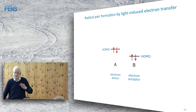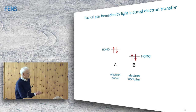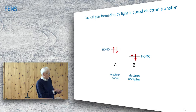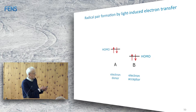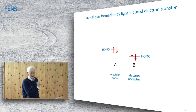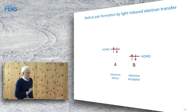So just a moment to think about what this electron transfer reaction really is. So if we think we have a pair of molecules, A and B, one of which is going to be an electron donor, the other electron acceptor, then each of them will have a whole stack of molecular orbitals in which the electrons sit. And what I've shown here are just the two highest energy molecular orbitals in each of these molecules. So HOMO stands for highest occupied molecular orbital. And so here we are, two paired electrons in each of the HOMOs.